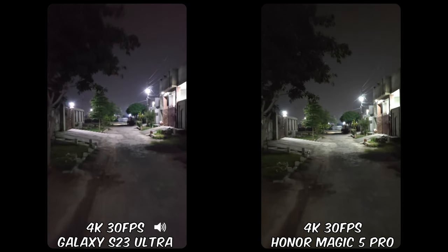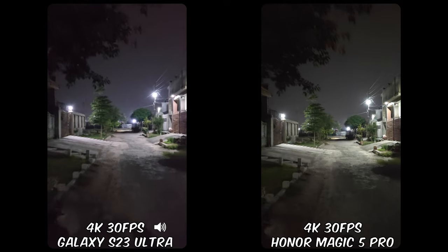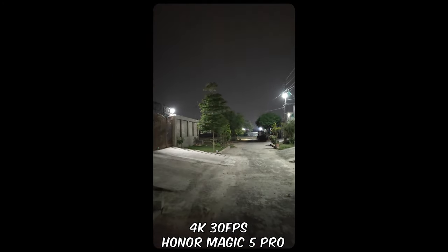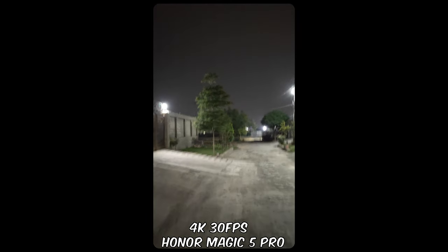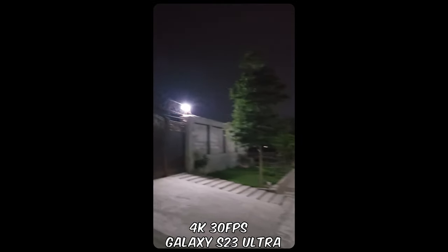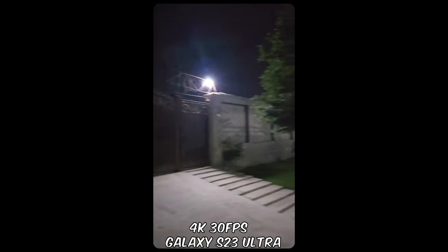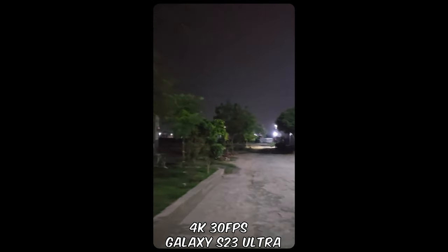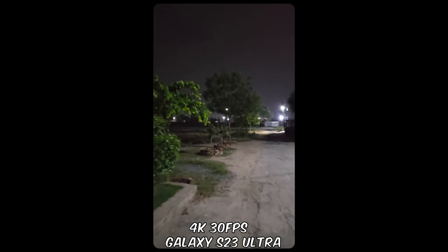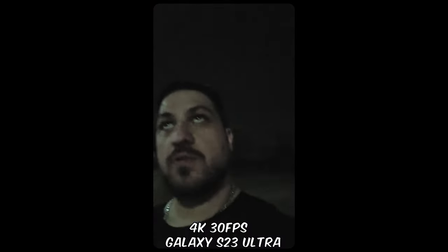I'm recording at night now in 4K, 30 frames per second. I'm on a silent road in a colony here in Faisalabad. It is now past midnight. So now I'm using the front-facing cameras, recording at 4K with 30 frames per second. Still in a very dark road, walking up towards the light pole.